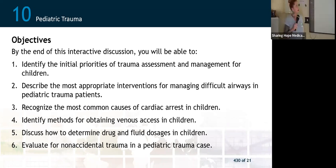So we're going to identify the priorities in the trauma assessment in the pediatric patient, which is the same as adult. Describe appropriate interventions with the management of airways for peds, which tends to be a lot more difficult than adult because of the anatomy of the pediatric patient. Recognize some of the most common causes of cardiac death in the pediatric patient.